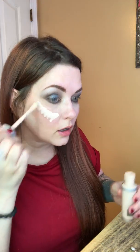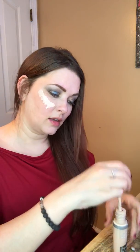I, again, use Rimmel Lasting Finish 25-hour breathable foundation. It is water-based, which is amazing for my skin. I would normally go fairly light. I usually am very, very light on foundation. But, you know what? I'm gonna need to tie this hair back here real quick. I'm gonna look lovely, I promise.